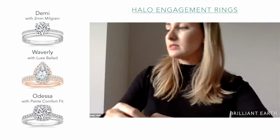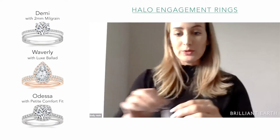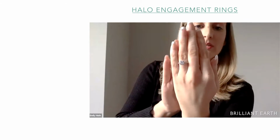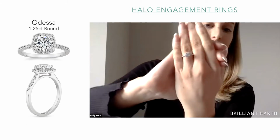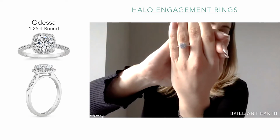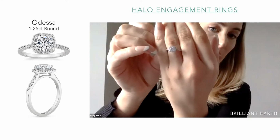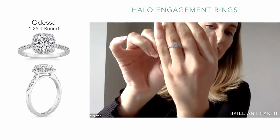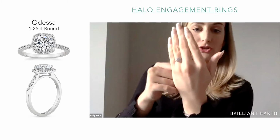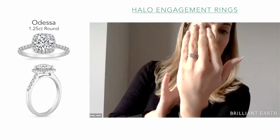Looks really nice. And then finally, for the ones we're looking at here, this is the Odessa diamond ring. So you guys can see that. The unique thing about the Odessa is that, I don't know if you guys can see, it's actually a round center stone with a cushion halo. So if you're looking at the ring like this, it looks more like a cushion, more squared center stone, but it's actually a round.